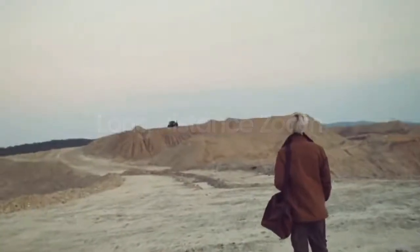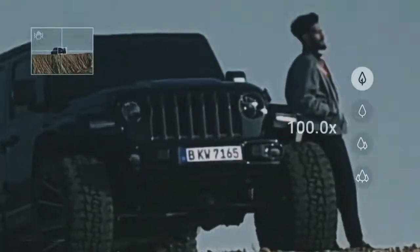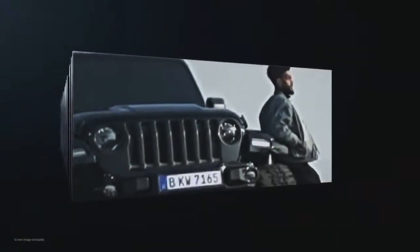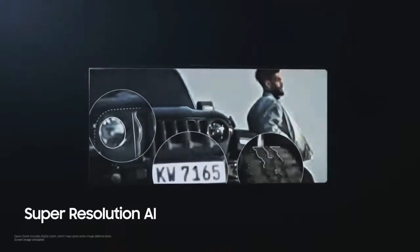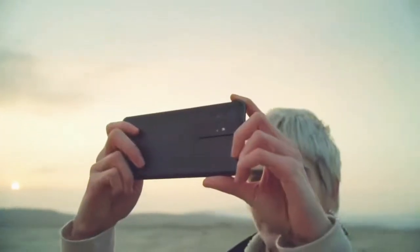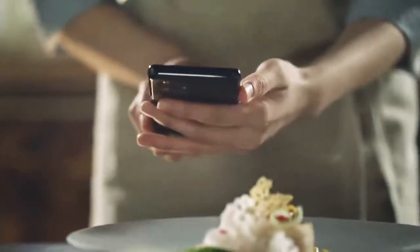From 10 to 100 times zoom, image quality is boosted by powerful super-resolution AI. At one push of the shutter, up to 20 frames are captured and processed at instantaneous speeds. Advanced AI then evaluates and corrects thousands of fine details to produce detailed images even at high magnification levels. The 4-lens optical system provides a range of optimized focal lengths, including one for intense macro shots.